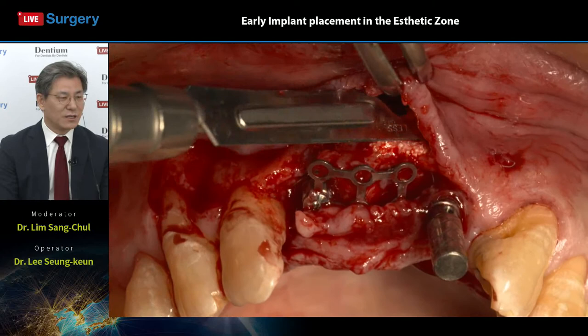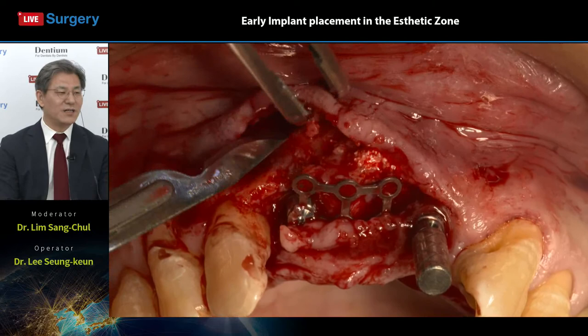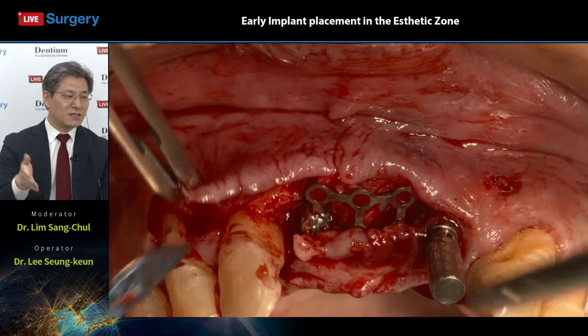Using this number 15 scalpel, very gentle, slightly cutting and cutting. When you make this periosteal releasing incision, you have to use this cotton plier like a pincet, holding the outer portion of the flap, and pull it out, and then just cut, very gentle and slightly. It is a very important procedure.